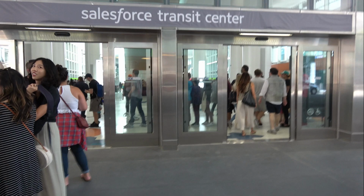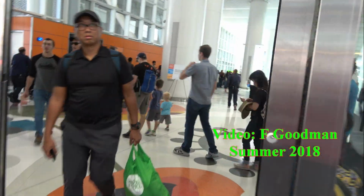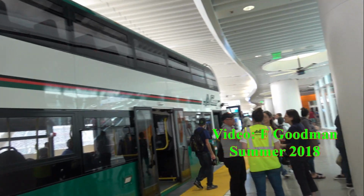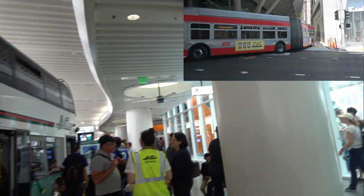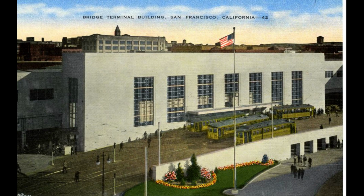This is the grand opening of the new Transbay Terminal in San Francisco. But this wasn't the first terminal on this location. Years before, there was the old Transbay Terminal. The Transbay Terminal was opened in 1939.